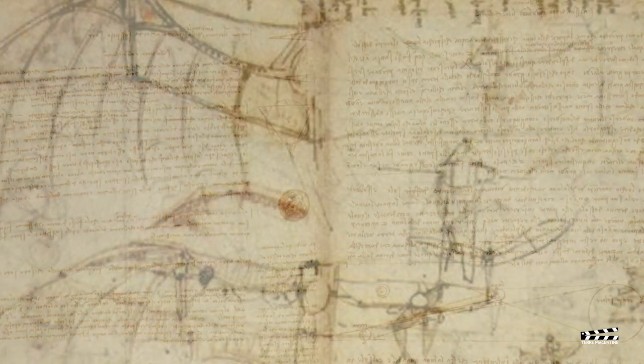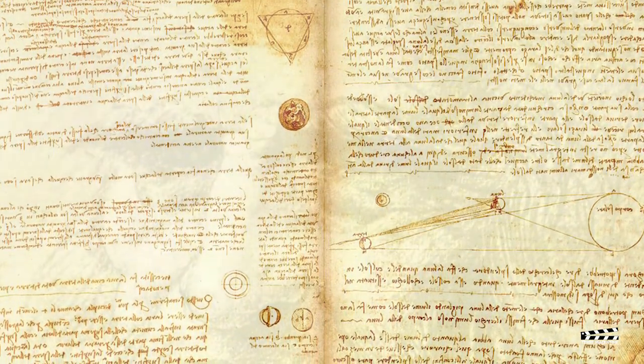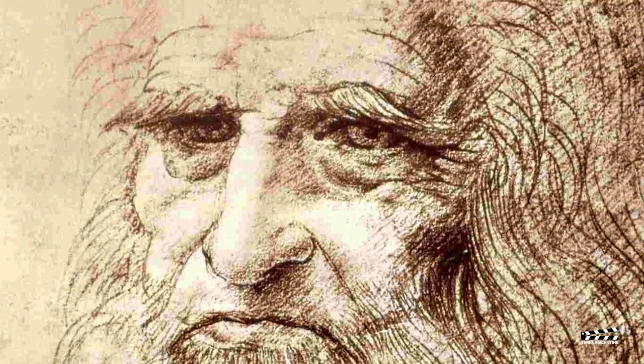There were once large groups of fish swimming, where a swarm of birds are now flying. Leonardo da Vinci wrote admiringly in his famous Leicester Codex.